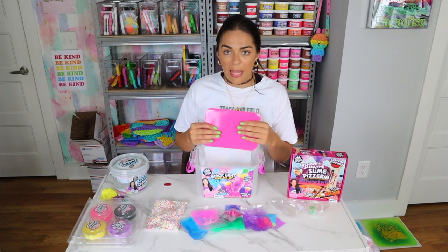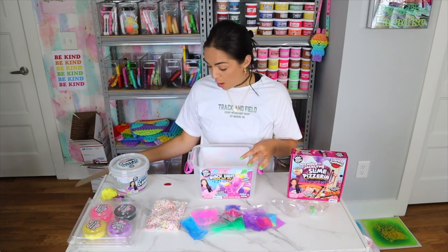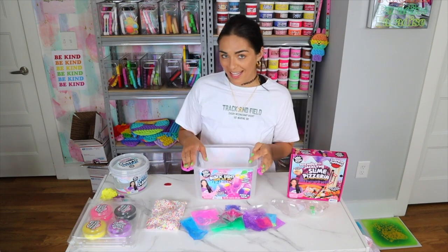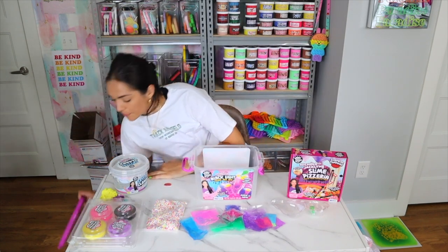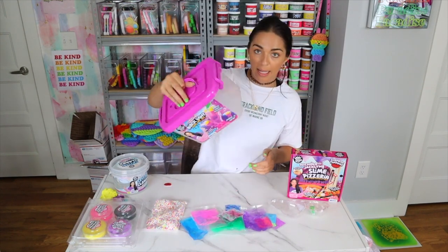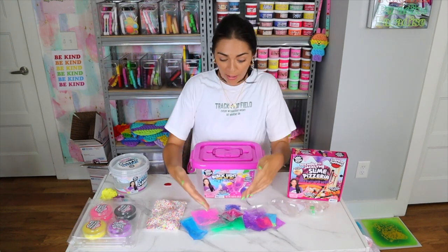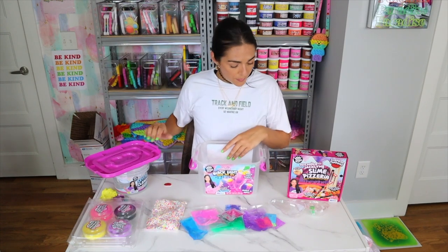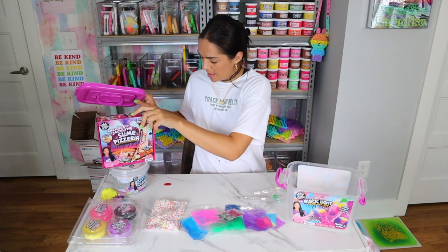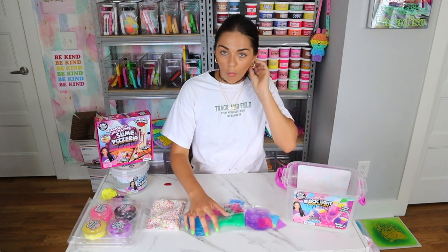So the paper that's in there, a little cardboard paper on the bottom, does come out, which is really fun because then you can store your done slime in this. So this is how the lid looks when it's fully empty. It's such a great bucket. You could put so much more in here than what I could even fit with all of this, which is pretty cool. So I'm gonna put this off to the side so you guys can kind of see what's going on. So what should we begin?